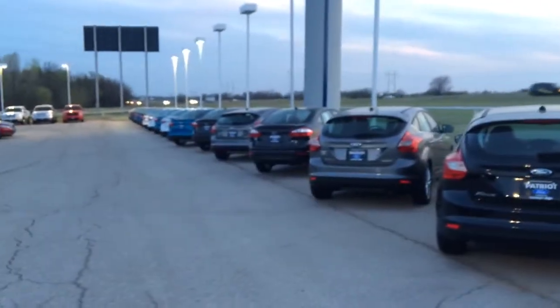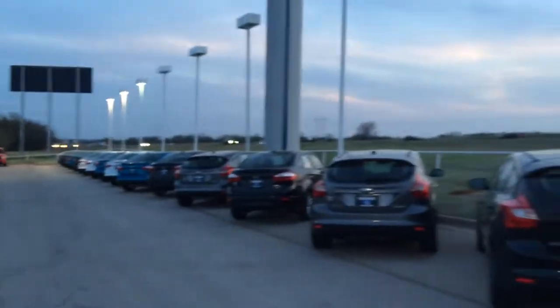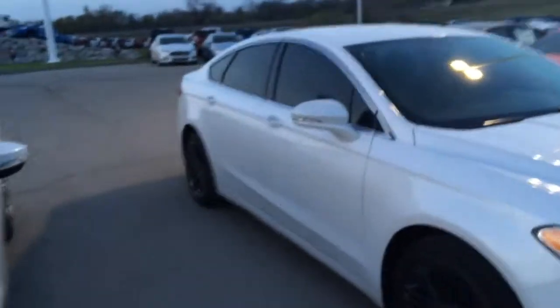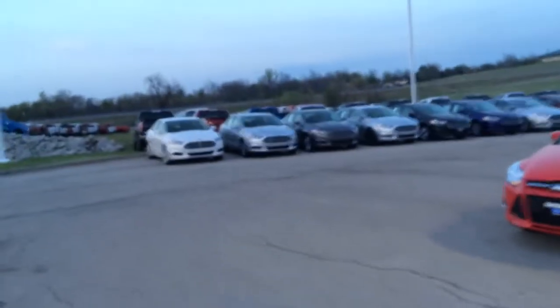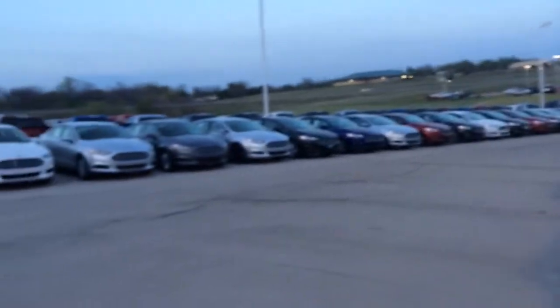Oh, by the way, I also have all of these Focuses. All of those are Focuses on the right there. I also have all of these Fusions. These two Fusions there. And I also have this huge line of them. So I got different ones to choose from. I have silvers, I have whites.